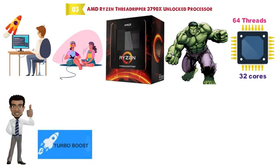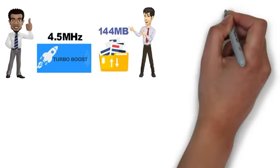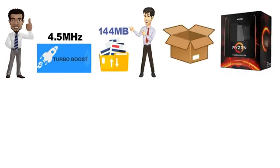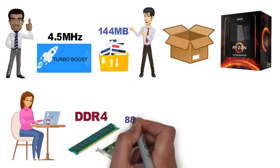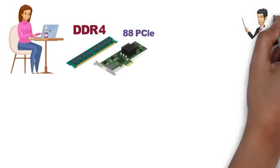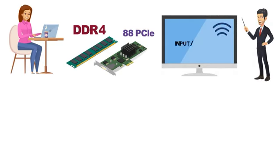The turbo boost comes out to about 4.5 MHz, along with a cache of 144 MB, which is huge by most standards. This processor is unlocked right out of the box, which will make it easier to overclock if you choose to go down that route. It also contains a quad-channel DDR4 and a total of 88 PCIe 4.0 lanes. This is a good thing when you want something that will give you plenty of bandwidth and input-output.